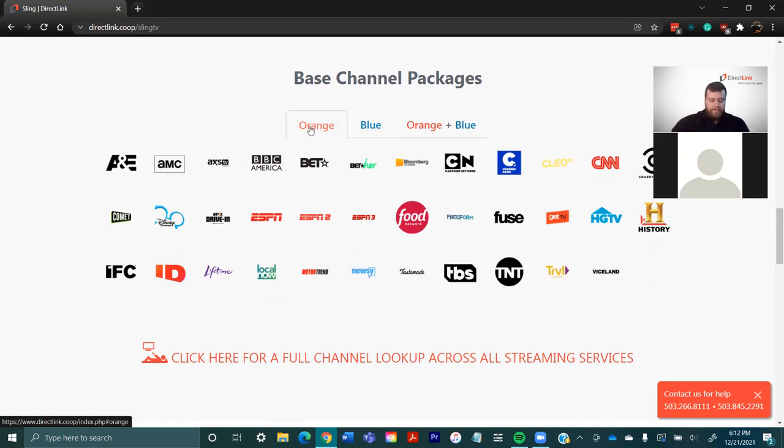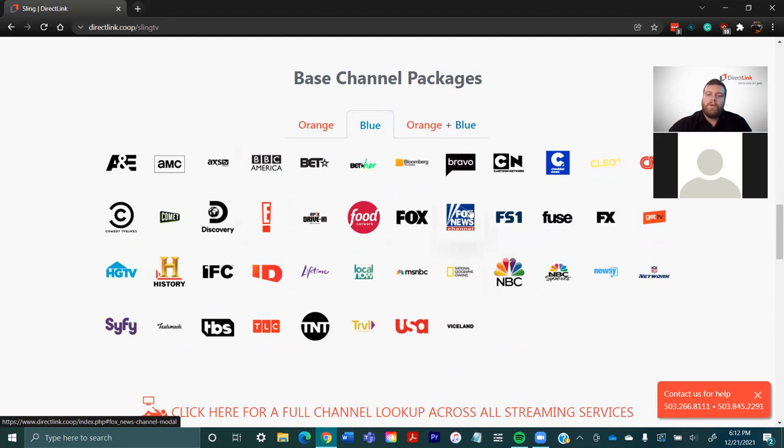So the orange tier is good for entertainment and some sports type channels. We've got those listed here. And the blue channel has a little bit more of a news centric focus. So they've got Fox News Channel, NBC, CNN, a couple more on here as well.